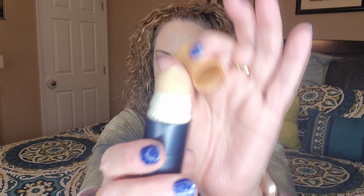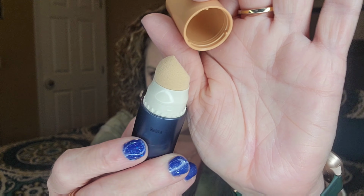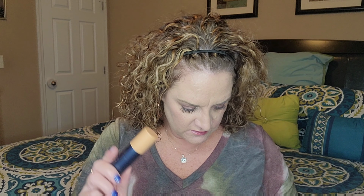It does roll up so that you do have more product in here. And then on this other end, it comes with a little sponge brush, so that you can use this to help spread your foundation on your face evenly. This retails for $30. And they say that it's a foundation that's buildable. It helps protect against the harmful effects of blue light. It's weightless, it's creamy, and it's supposed to glide on effortlessly for a medium finish. I have not used this, so I'm pretty excited about it. And they say the foundation case is refillable and also recyclable. So pretty excited to have it, actually.